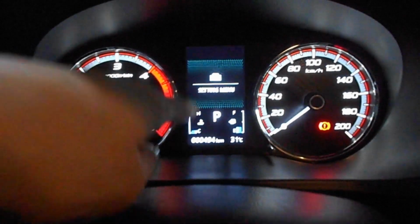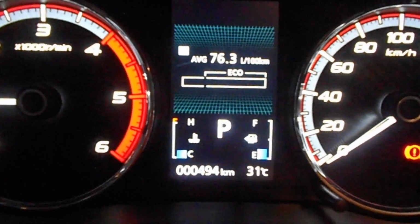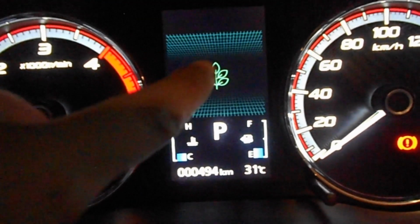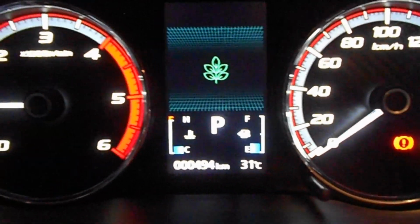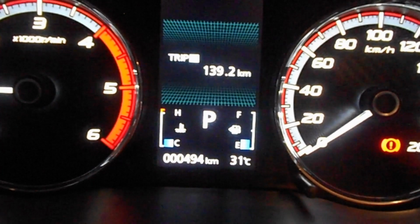So this is how you change the digital display here in the middle. You just press this button on the middle. So I will leave it in the fuel meter and average speed. And there, as before, like in the Xpander Cross, your eco score, if it's 5 it's great, if it's 1 that's bad. So I will check how I do after the test drive. So I will leave it in the fuel consumption.